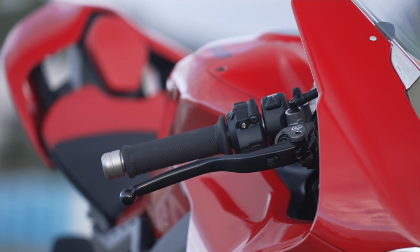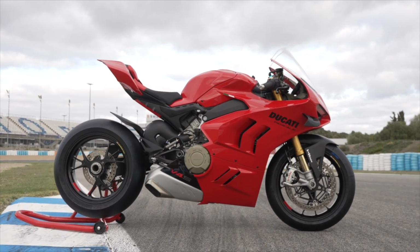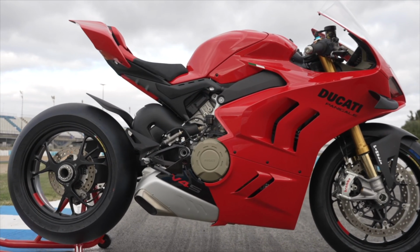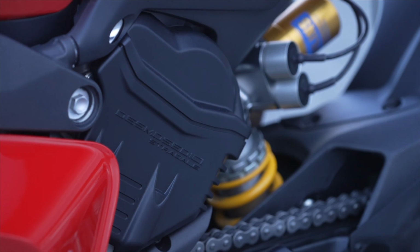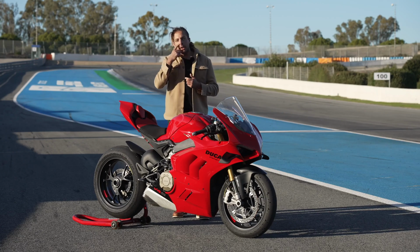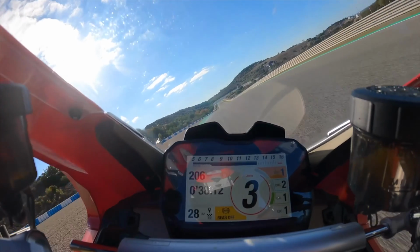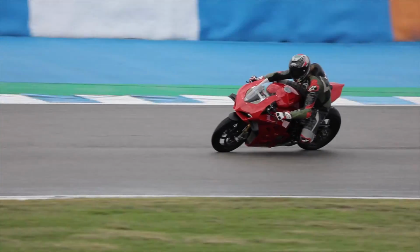Let's start with the engine. Now this bike continues to be powered by Ducati's 1103cc water-cooled V4 engine. This engine is totally awesome. When Ducati debuted this engine for the 2018 model year, they just really blew us away with this power plant. This engine has tons of charisma. It literally sounds like a Desmosedici MotoGP bike. It has tons of power. It makes for a motorcycle that is so fun to ride.